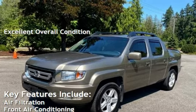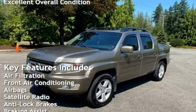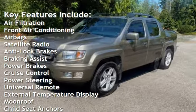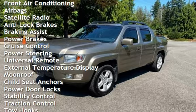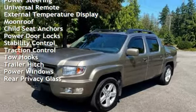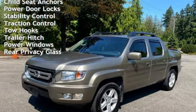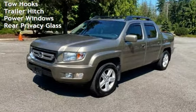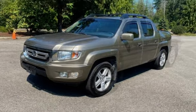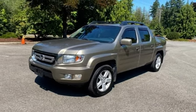Key features include air filtration, front air conditioning, airbags, satellite radio, anti-lock brakes, braking assist, power brakes, cruise control, power steering, universal remote, external temperature display, moonroof, child seat anchors, power door locks, stability control, traction control, tow hooks, trailer hitch, power windows, and rear privacy glass.